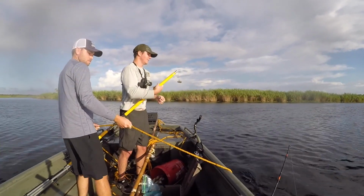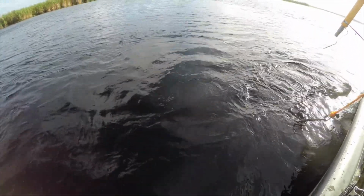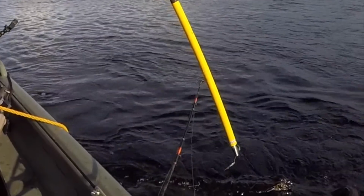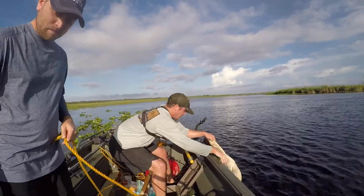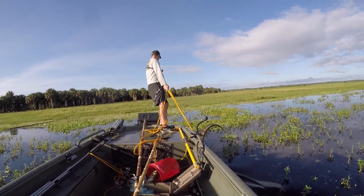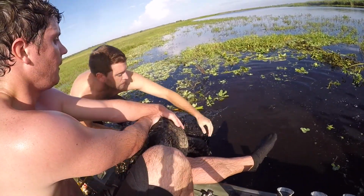After a hard fight with this incredible animal, it's time to break out the bang stick. At this point, we're exhausted, having a hard time even getting his head up over the rail. So we decide to pull him into shore to see if we can get him in that way. After several attempts, it's clear to us that he's not coming in the boat.